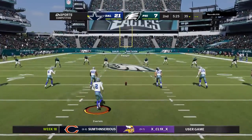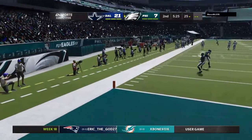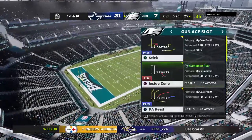Now after the touchdown, it's Zerline. He'll kick it away. And that one will bounce out of the back of the end zone, so we will start here at the 25.